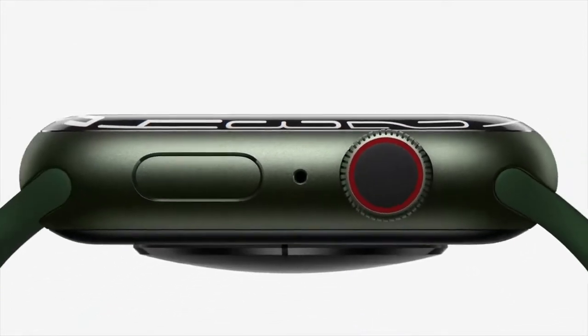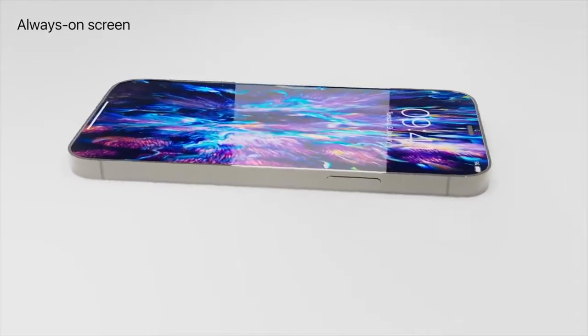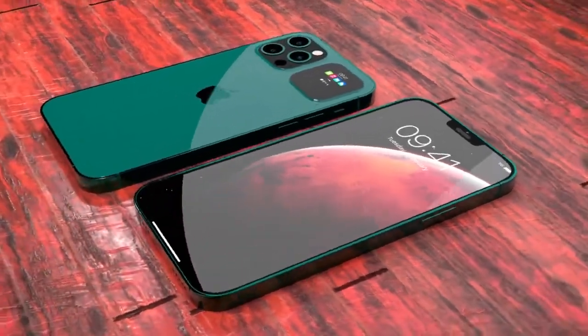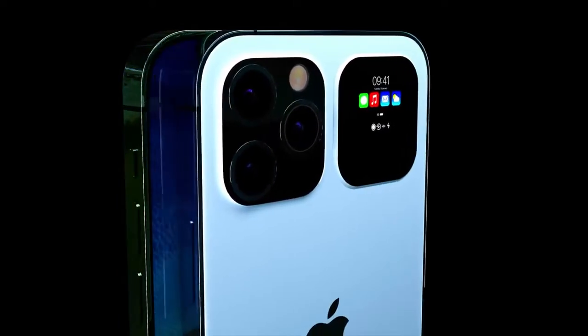However, what goes along with this report is that Jon Prosser has also claimed that the camera setup on the rear will not sit in a glass module but will now be enclosed in the titanium body, and the lens will not stick out anymore like they have done since the iPhone 11 models.